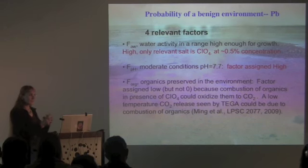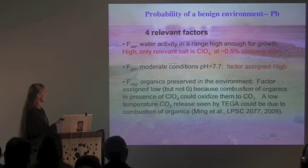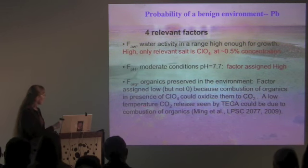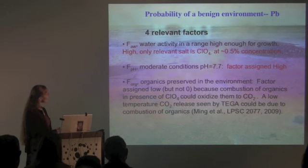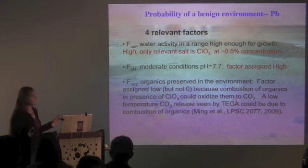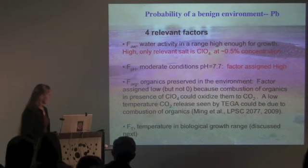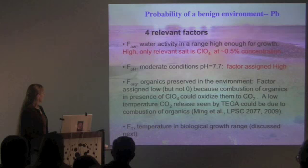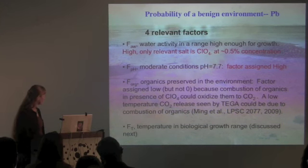as you heat the sample up that contains perchlorate and organics, there is a high likelihood that they would oxidize to CO2. And in fact, a low temperature CO2 release was seen by the TEGA instrument that could be due to the combustion of organics. An LPSC abstract last year from Doug Ming about this. So it is plausible that there are organics that we were unable to detect because of the perchlorate presence. So as a result of this uncertainty, we assigned this factor a low, but not a 0.